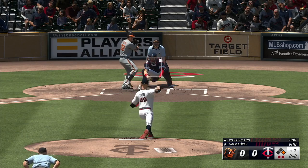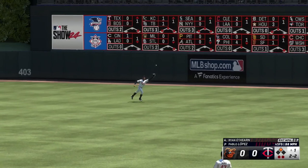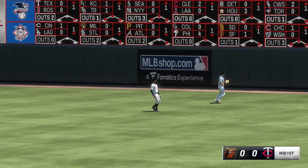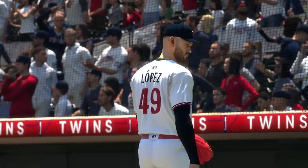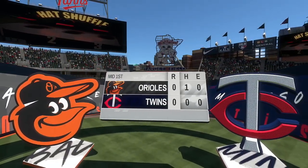And a pitch. Now fly ball to right center. Buxton sizing it up and makes the play, and that's out number three. So they can't do anything with the leadoff single there. The Twins coming up, no score.